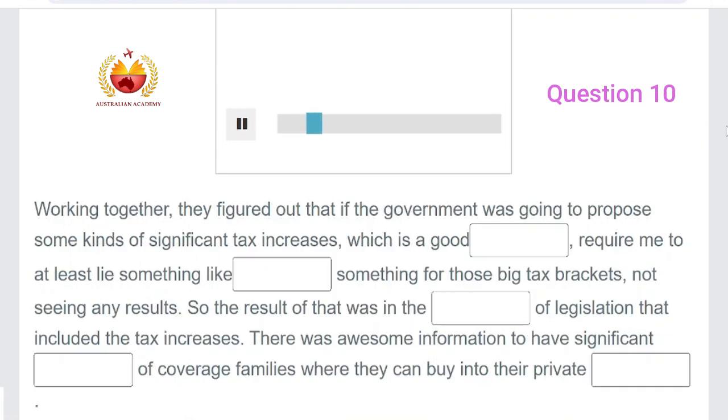Working together, they figured out that if the government was going to propose some kinds of significant tax increases, which is a good strategy, they would want to at least be getting something for those big tax brackets, not seeing any results. So the result of that was in the package of legislation that included the tax increases. There was awesome information to have significant expansion of coverage for families where they can buy into private insurance.